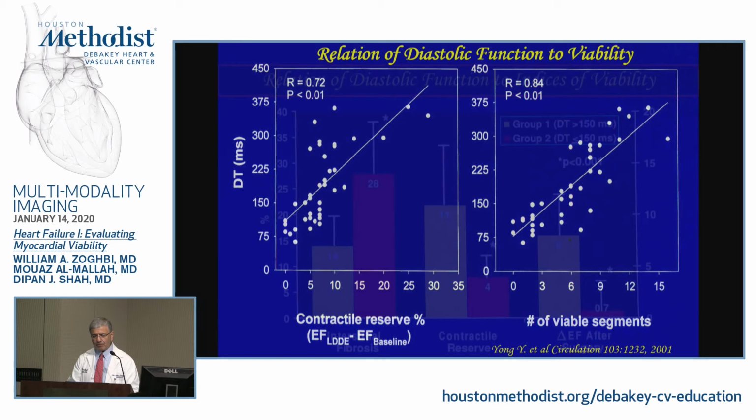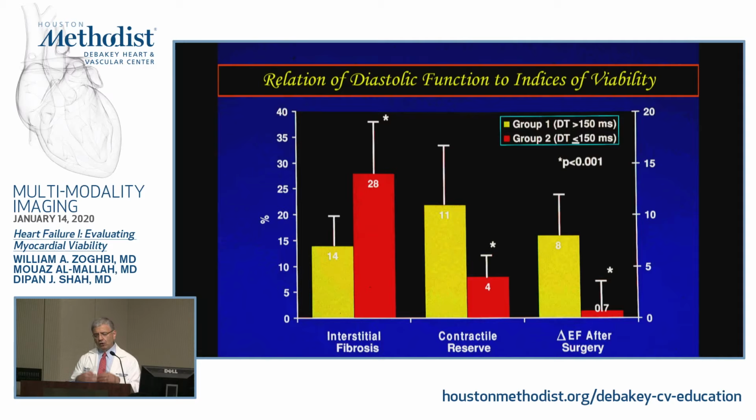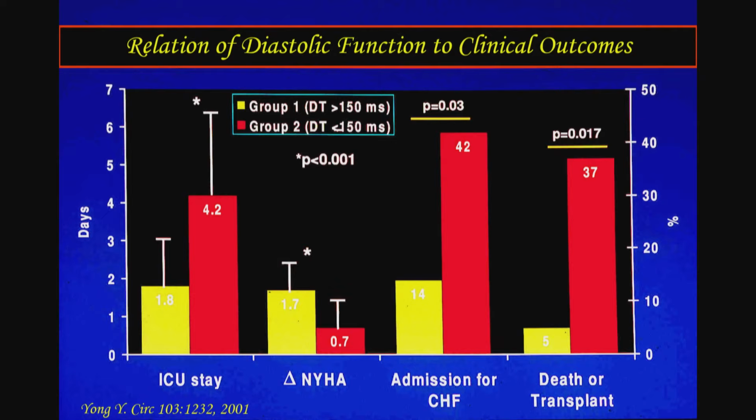If I have this long deceleration time, right, I have much less interstitial fibrosis, better contractile reserve, better EF change after surgery, and less ICU stay, better functional status, and less admissions for heart failure or need for transplantation. And this is from Dr. Yonki Young, who is still in Texas, I think, in Corpus Christi.